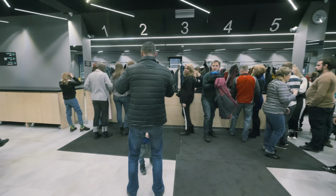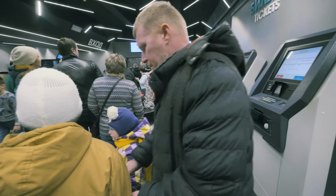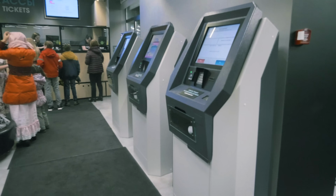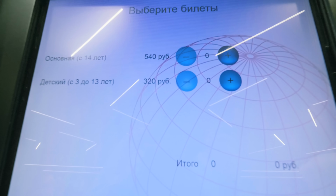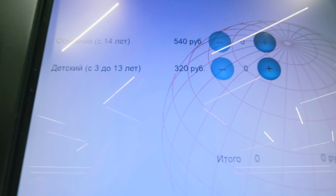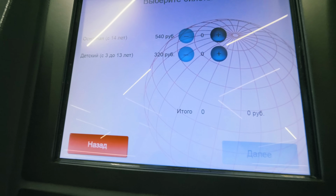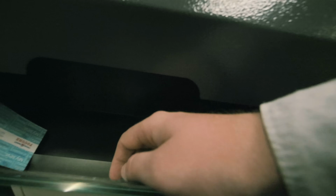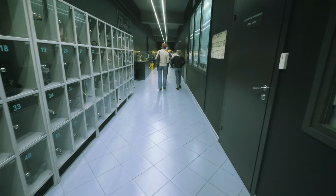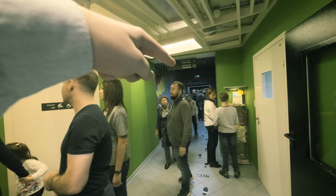Right next to the entrance here is the cloakroom and cashier, including the machines where you can pay for your tickets yourself. From 14 years old, an adult ticket is 540 rubles, which is about $8, and for kids it's 320 rubles, which is almost $5. There's a cafe and the museum located on the 2nd floor.